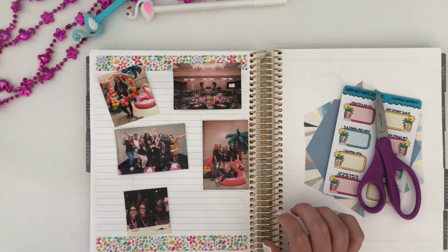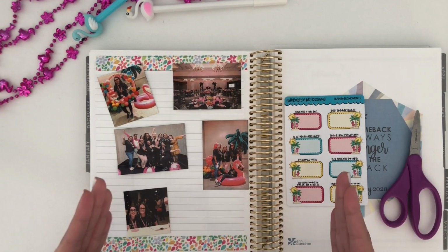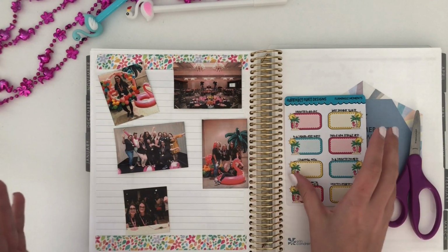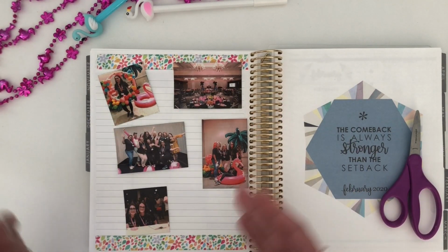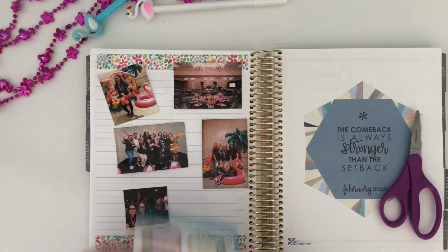This is Cynthia of Cynthia Plans, and today I am doing a memory planning spread for Let's Flamingle Beaches. I had mentioned in one of my previous plan with me's that I was going to print some pictures and put them out on this spread and use some of my stickers from Adorably Amy Designs in order to decorate the spread and kind of document the experience. So that's what we're going to be doing today. So with that, let's go ahead and get started.